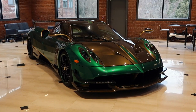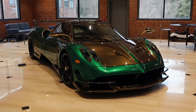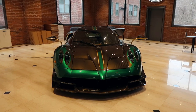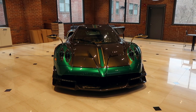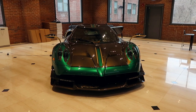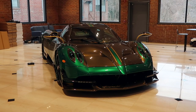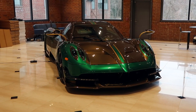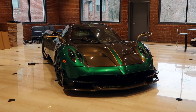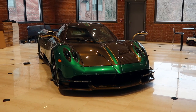The Huayra BC is named after the late Benny Caiola, a friend of Horatio Pagani and the first ever Pagani customer. All Paganis are special, but this one is especially special because it's been inspired by its track-focused predecessors, the Pagani Zonda R and the Zonda Cinque. This car has an improved version of the standard Huayra's 6-liter twin-turbocharged V12 engine, and that engine produces 750 horsepower and 738 pound-feet of torque.